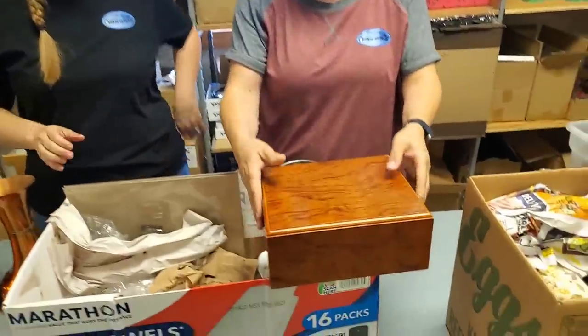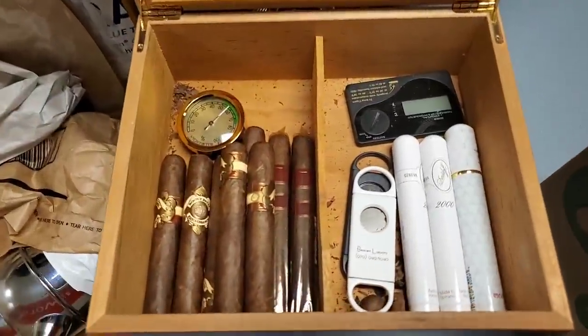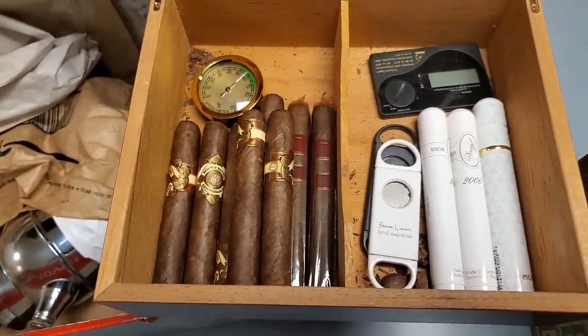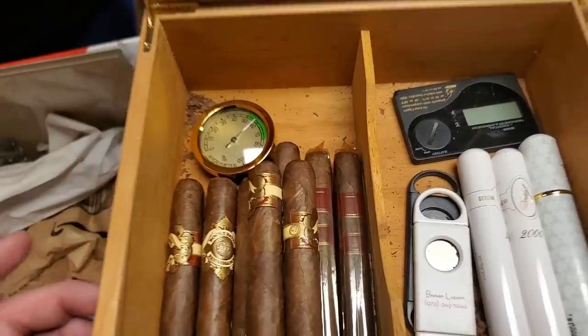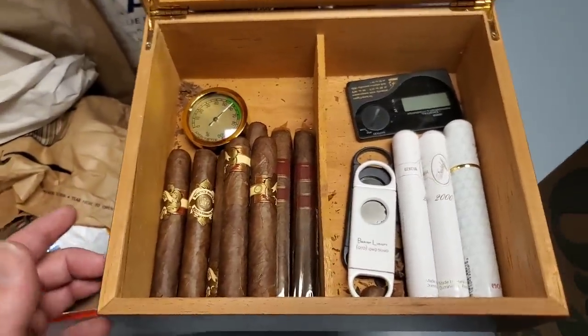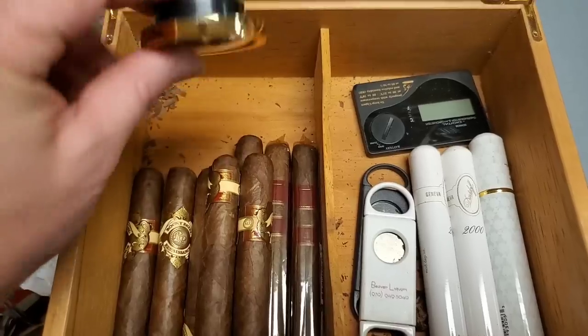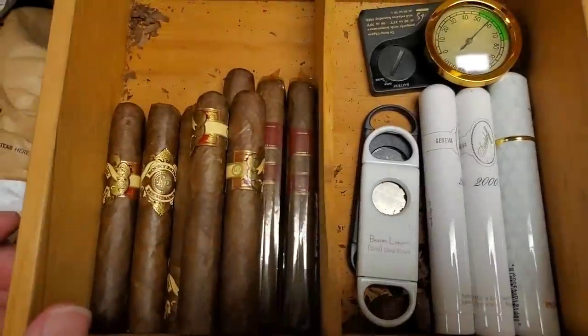A wooden box. What's in it? Uh-oh, look at that. We've got some paraphernalia. You smell that? Cigars. What do they call it, a humidor? That's a humidor box. It has the temperature and humidity, I get it.